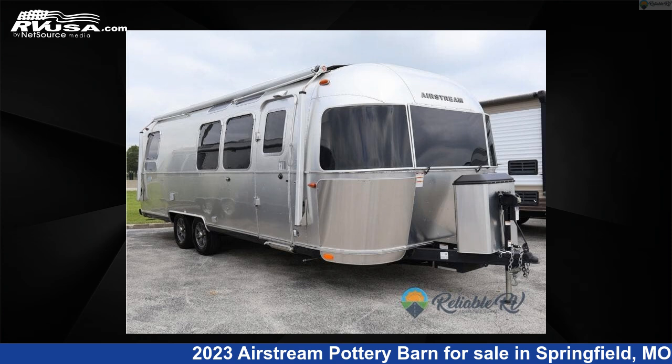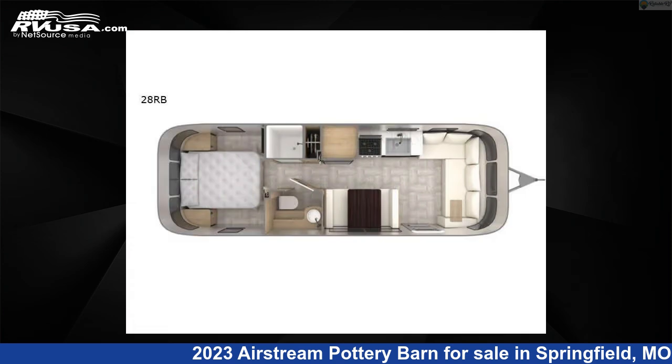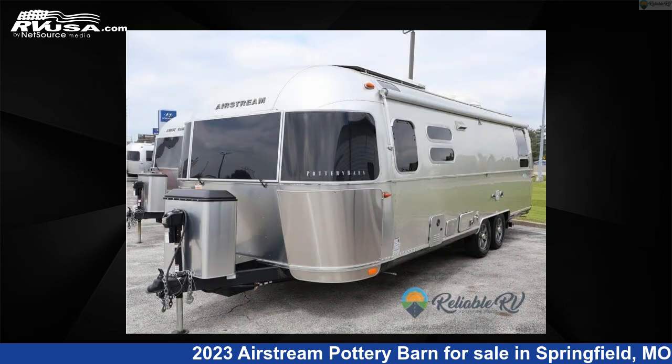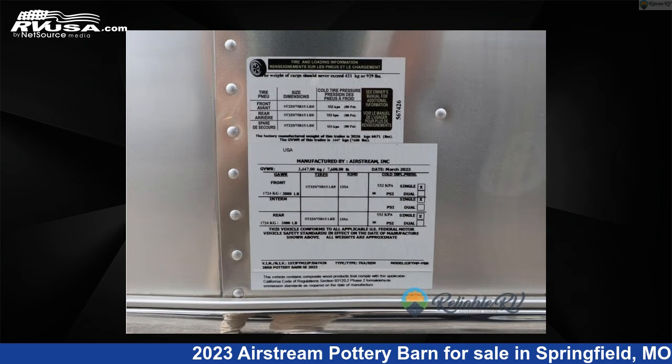This 2023 Airstream Pottery Barn Special Edition 28RB is a travel trailer RV. It is located in Springfield, Missouri, 65802 and is offered for sale by Reliable RV.